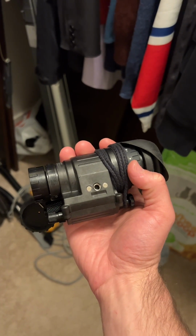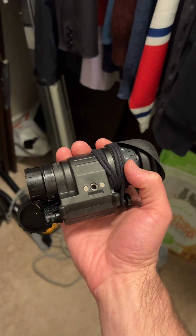But how does it stack up against the $4,000 PVS-14? Let's turn off the light and take a look. As you can see, in some ways, it is definitely a better viewing experience, but the question you need to ask yourself is, is it a $4,000 better viewing experience?